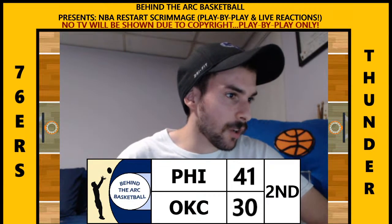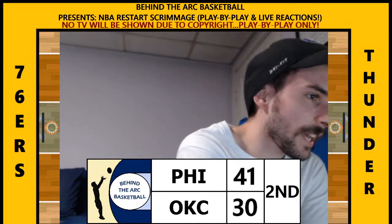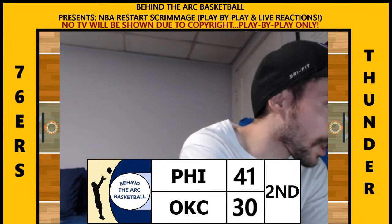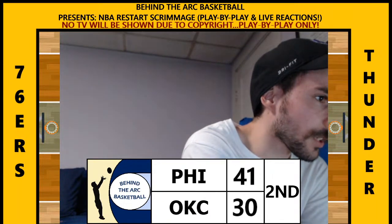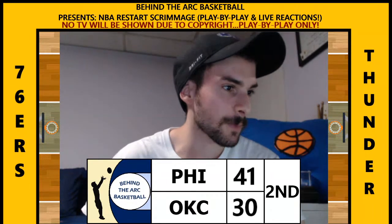But leading scorers so far for the 76ers, 9 points by Al Horford. And then 7 points by Glenn Robinson III right now. 6 points so far by Ben Simmons. And then 5 by Tobias Harris. Alec Burks with 5 as well. And then for the Thunder, we take a look at their numbers so far in this one. Leading scorer so far with 7, that's Shai Gilgeous-Alexander. 6 by Lou Dort. And then everybody else, 4 points by Steven Adams. Everybody else either has a 3 or 2.